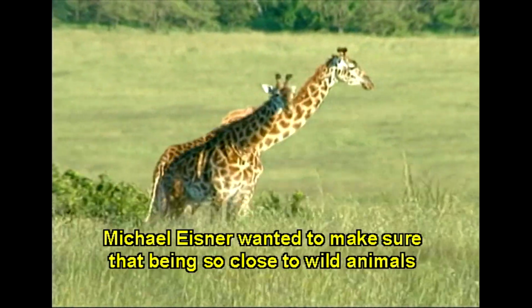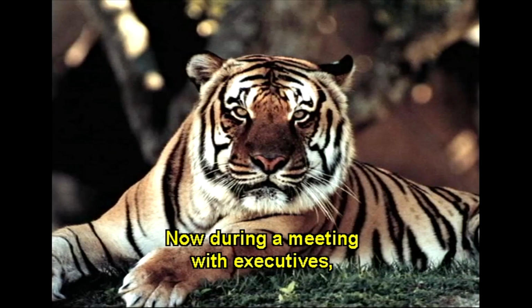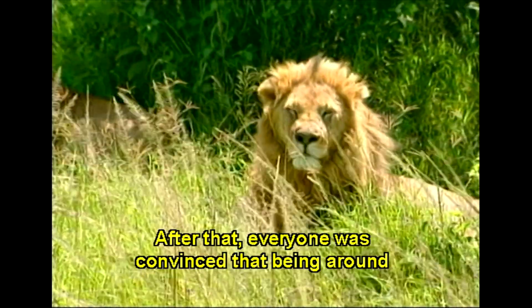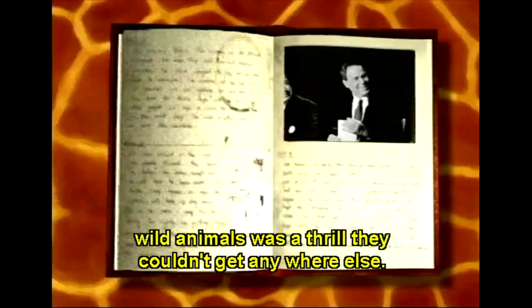Michael Eisner wanted to make sure that being so close to wild animals was an exciting idea. Now, during a meeting with executives, a 400-pound tiger entered the room and walked around the table. After that, everyone was convinced that being around wild animals was a thrill they couldn't get anywhere else.